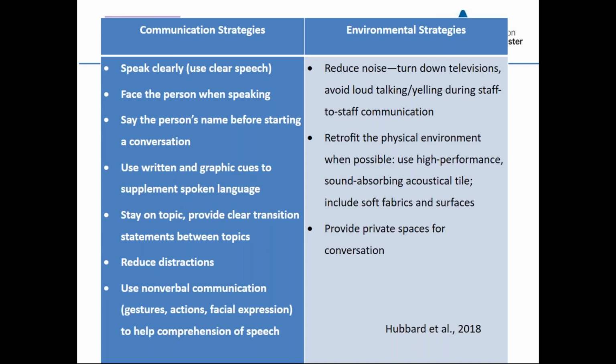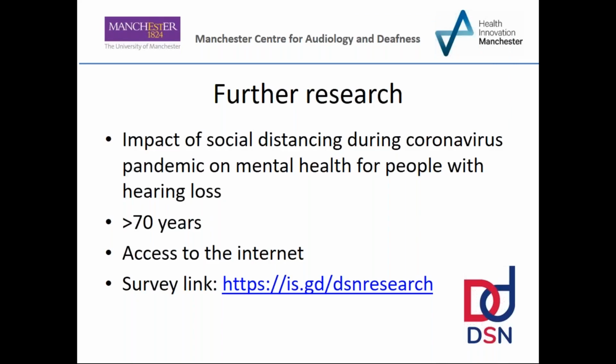So the kind of good deaf awareness, I guess, comes into this a lot. Face the person, speak clearly, stay on topic, but it's even more important for people with cognitive problems as well. And then obviously environmental strategies, and these are potentially things that we could help them with, to get the best out of their hearing, the best out of their lives, by helping family members to understand as well.